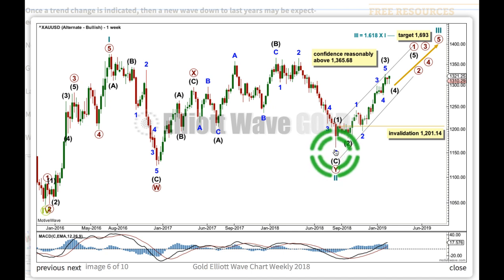If the second wave is over here, then a third wave should be underway. This upward movement, which has now lasted 26 weeks, should be beginning to gather strength. It should be beginning to exhibit an increase in momentum, and it should have support from volume, because this should be the start of a third wave. Third waves should be unmistakable, but that's not what's happening.